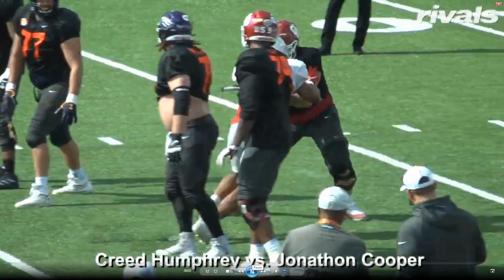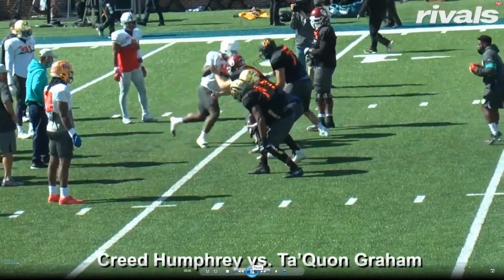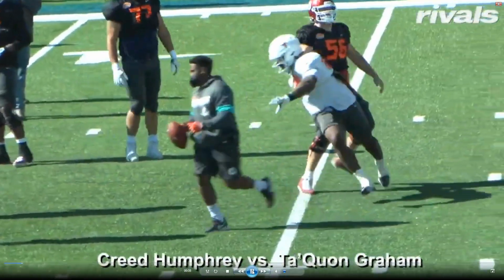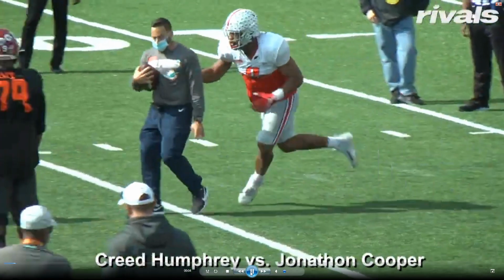Creed Humphrey is easily one of the best guards out of the draft. And you can see why right here. I mean, dude dominates every single rep. He kind of got caught chasing right there. Let's go back a little bit.